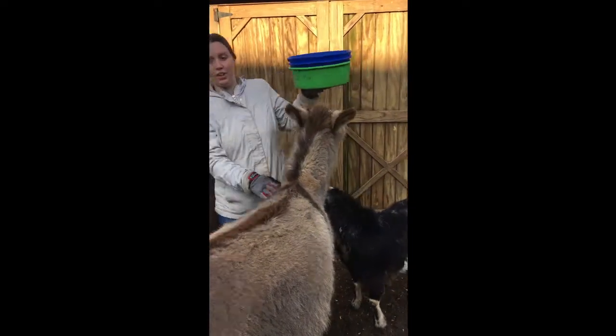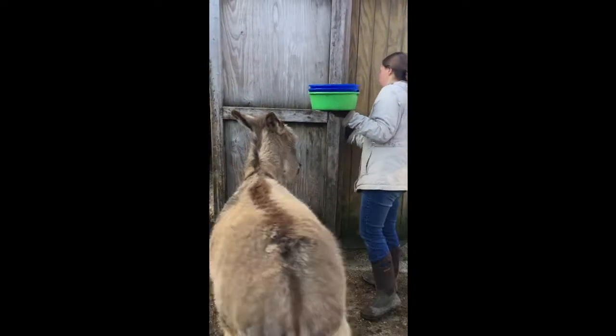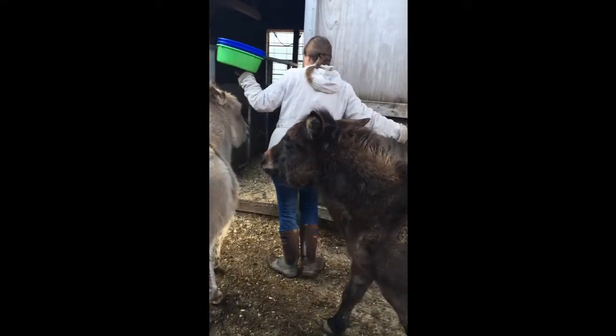So Maya and Toto know they're also going to get something. And I'm going to put them in one of the sheds. Come on, guys.